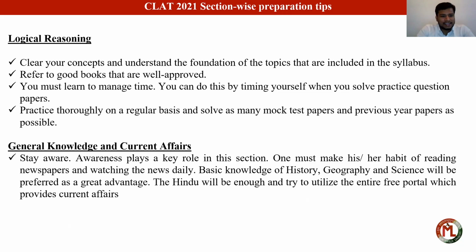Next one is general knowledge and current affairs. For general knowledge and current affairs, you should be updated every month on the current affairs, and try to read the static portion of general knowledge, that is history, geography, and environment. And science also. That cannot be left out.